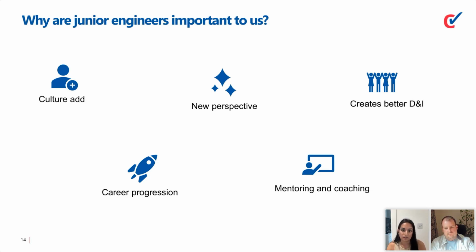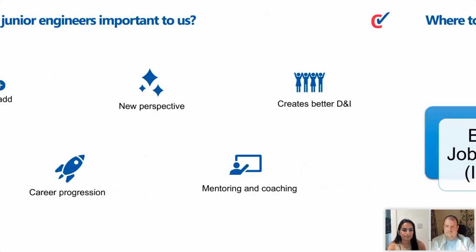And then a few other things. Obviously, hiring in juniors generally helps us create a more diverse and inclusive environment. It's a known fact that nowadays we are lucky that we're seeing a rise in women coming into engineering, which I think is really great. And that's why, again, I love to look at hiring juniors. I think it promotes more diversity and inclusion, and it helps us have new perspectives, different perspectives within the team as well. So yeah, that's a summary of why I think junior engineers are really important to us.